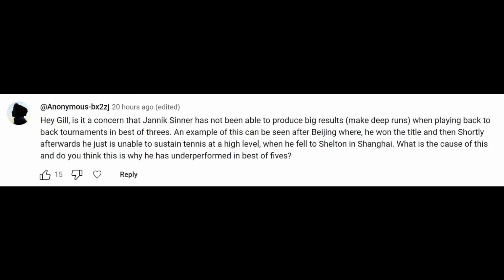An example of this can be seen after Beijing, where he won the title, and then shortly afterwards, he's unable to sustain tennis at a high level when he fell to Ben Shelton in Shanghai. I do think Shelton played amazing in that match, but okay, I get your point. Your point is correct. What is the cause of this, and do you think this is why he has underperformed in best of five?